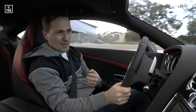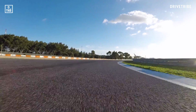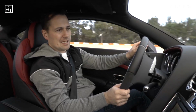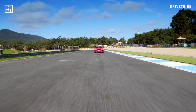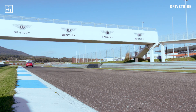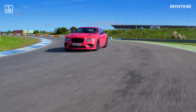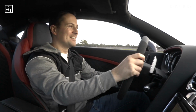You get that proper sort of gut-churning feel when you put your foot down, and it's relentless, absolutely relentless, the performance. The Supersports will hit 62 miles per hour in 3.5 seconds, meaning it's very nearly as quick as a Lamborghini Huracan in a drag race, and 7 miles per hour faster at the top end. It even sounds good.